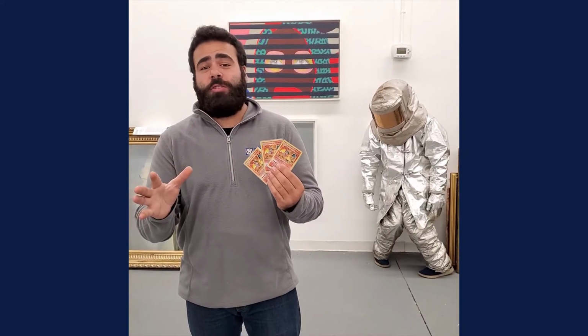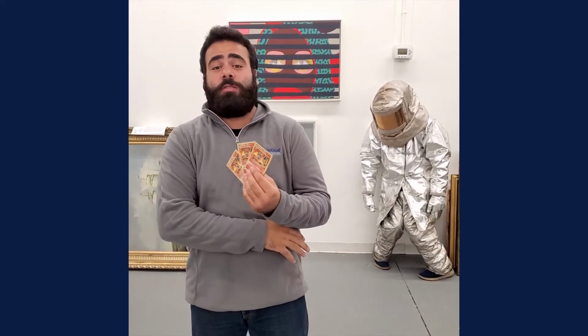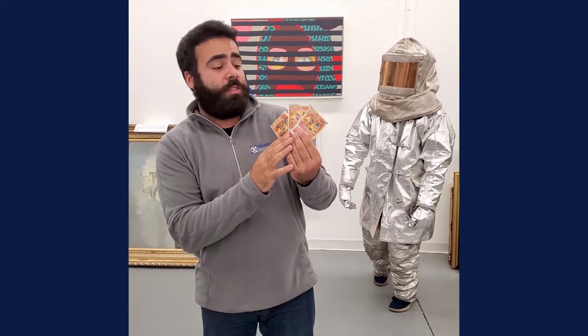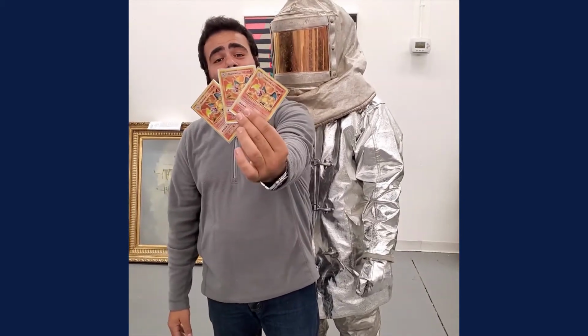Now all TCG collectors out there know Pokemon is just getting hotter every single day. Values are increasing. Charizards are getting out of this world in price. Even this, for example, a 2016 Evolutions XY Charizard. This card right here in Gem 10 can even hit $5,000, and it's only 4 years old. Just keep an eye out for anything that says Charizard.